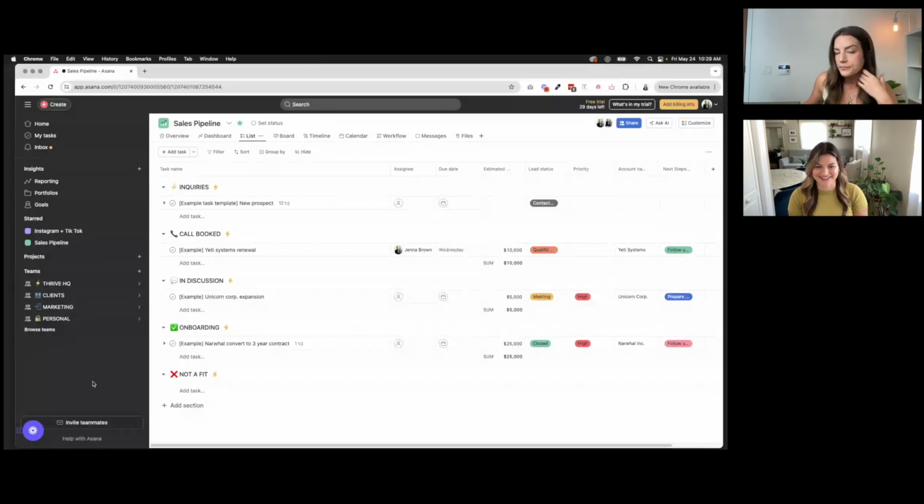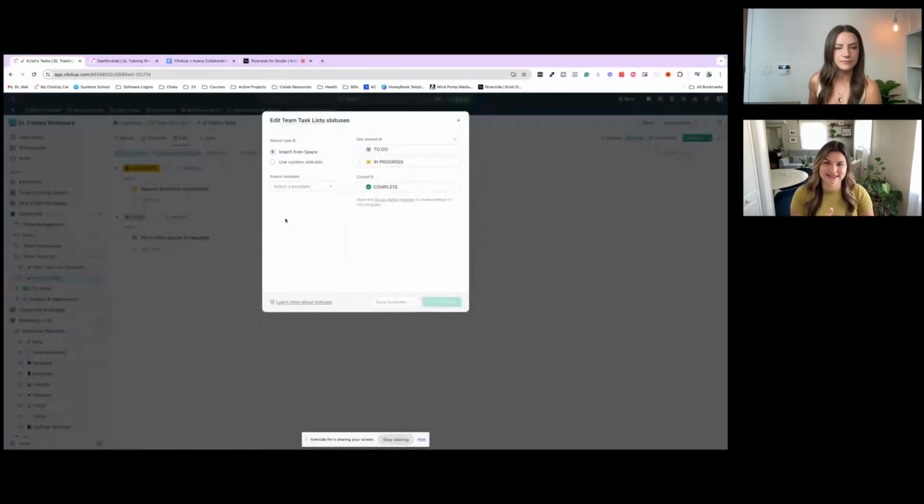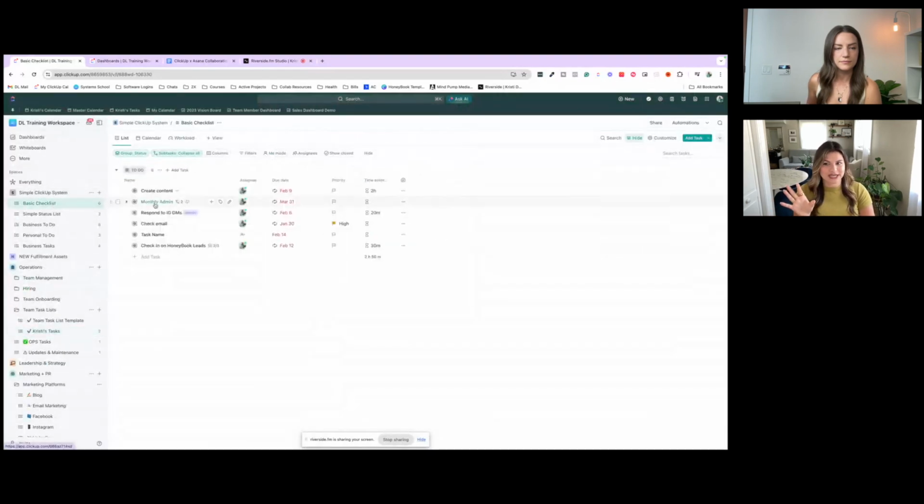Okay, awesome. Love it. Okay, so now that we have dove into the general UX and structure of ClickUp and Asana, now we want to talk about task management. So I'm going to go ahead and share task management in ClickUp, and then Jenna can show in Asana. Okay, so we're back in Kristi's task list. And here you can see these are tasks, right? We also have statuses. So if I go into edit statuses, we could have to do, in progress, and complete. I'm actually going to click into the simple ClickUp system to show you task management.